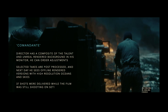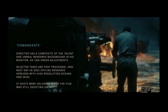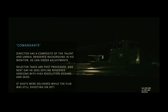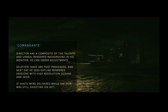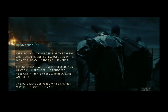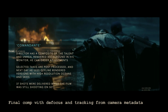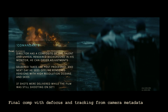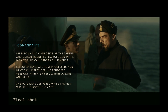Crazy stuff. So what we implemented was that the director, on the side in his director's monitor, has a composite. This composite shows him the talent, basically the stuff which is in camera, and a background which is rendered in Unreal, overlaid, and he can order adjustments. So he can say, I think in this sequence the ship should be moving faster, or the sun should be lower, this kind of stuff, or the waves should be higher. And then he starts shooting.